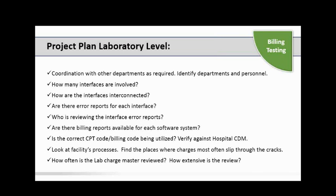How many interfaces are involved? How are the interfaces interconnected? Are there error reports for each interface? Who's responsible for reviewing the interface error reports? Are there billing reports available for each software system? Is the correct CPT billing code being utilized?